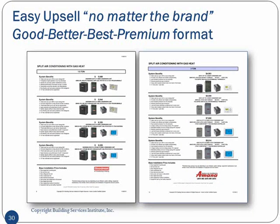Now, in the price books that we deliver to you in a PDF file, the pricing section, the actual equipment, is laid out in a good, better, best, premium type configuration. On the left-hand side are the system benefits, starting with the energy savings first, and then other benefits of the actual equipment itself, related to the consumer buyer. And then at the very bottom of the page is a description of all the things that are included in the base installation.